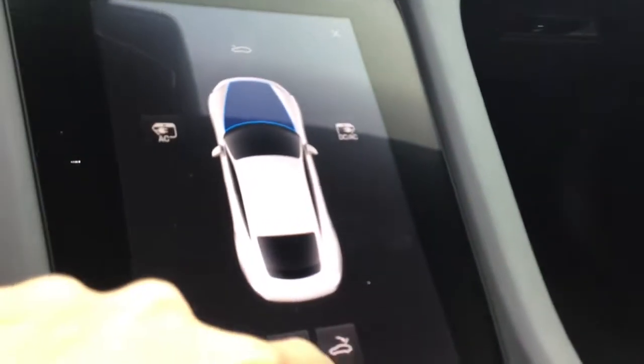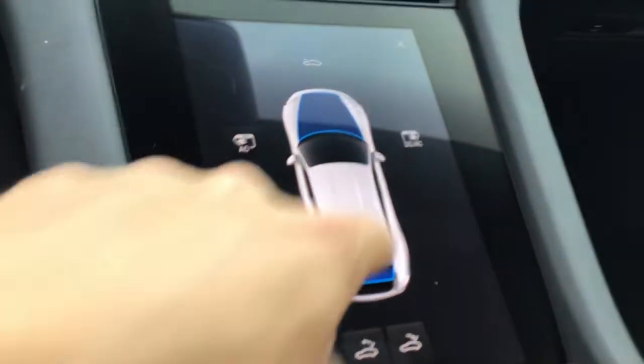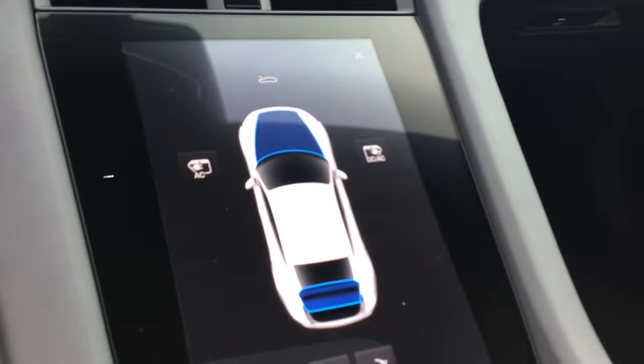Now what we're going to do is we're going to go ahead and take a look at the trunk spaces. Now, since this vehicle is electronic, of course, we can activate both the front and rear trunk. Very nice stuff. Of course, really cool. I'm going to open up that little charging port over there too, because why not?